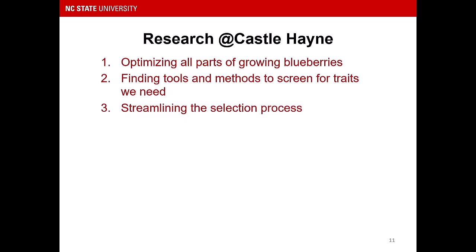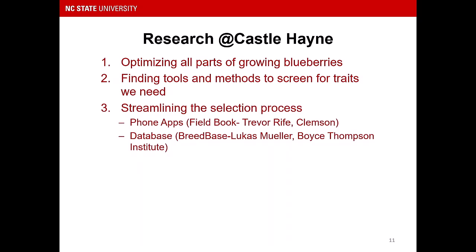And then finally, another thing I work on is streamlining the selection process. So we started using phone apps to take notes and data in the field. In this case, Field Book by Trevor Rife, who's at Clemson. We were also starting a database using BreedBase, which is created by Lukas Mueller at the Boyce Thompson Institute.